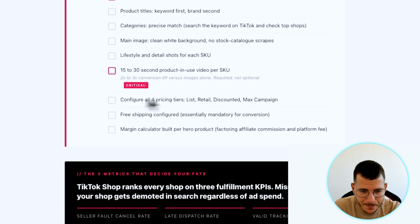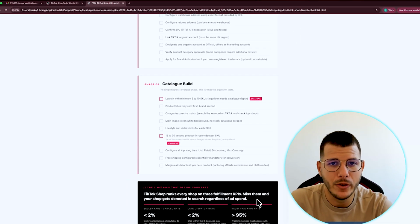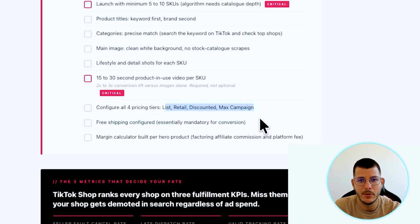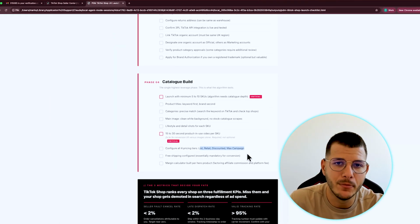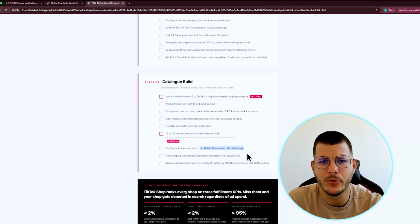Now you need to configure 4 pricing tiers. One is the list price, so that's what will actually be the main listed price for a product, the base price, then the retail and discounted prices, and then the max campaign price. It's very important to know that TikTok Shop is very heavy on the promos. So making sure that you nail these 4 prices will be extremely important as you move further down the line. And I know that more and more brands are now coming to TikTok Shop with the idea of, oh, we're not doing discounts.